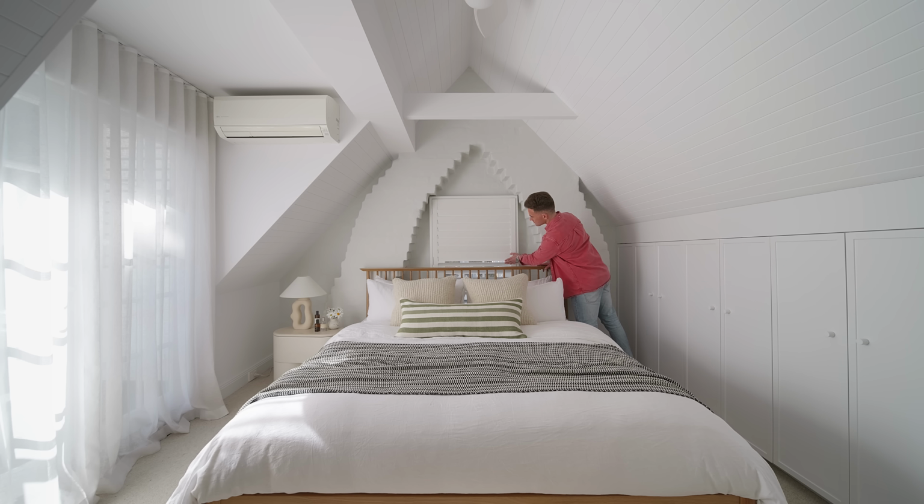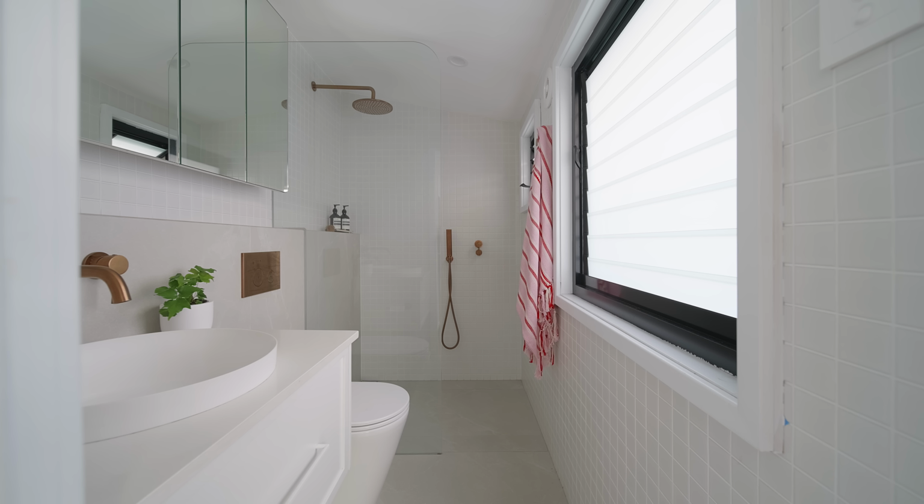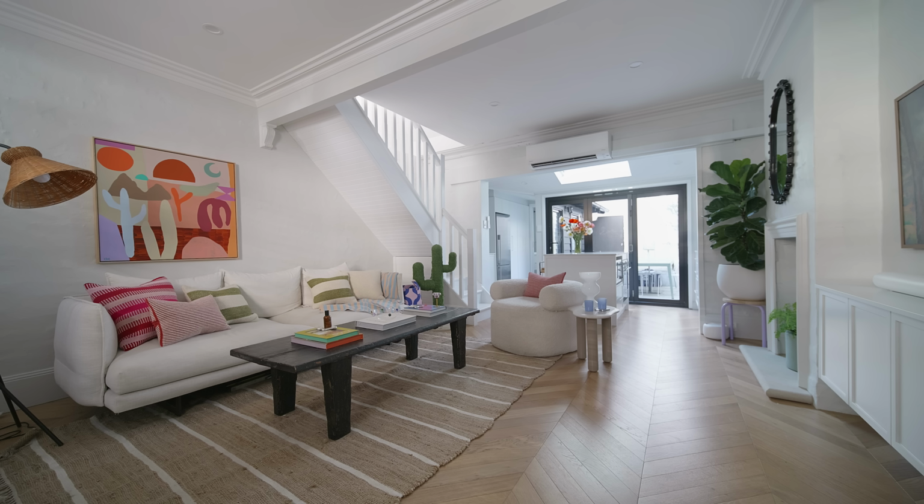Don't be afraid to shift, repurpose, or reuse certain spaces because every millimetre counts. And also you can't change the direction of the sun. So capturing as much light as you can with that aspect is just also so important in making a space feel bright and breezy.